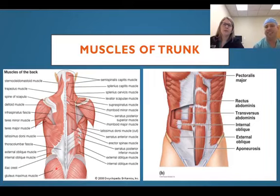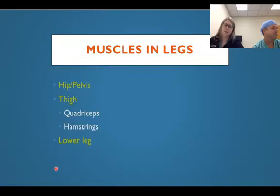All right. So that's muscles in your abdomen and your back, which make up your trunk. Muscles in your legs basically go from your hip and your pelvis all the way down. That includes your thigh, which you have your quadriceps in the front, and then your hamstrings in the back of the leg. Quadriceps, quad meaning four. There's four muscles that make up your quadriceps musculature and common tendon, and then there's three hamstring muscles in the back. But there's a lot of other muscles in your thigh region. We're not going to go over all of them, and they have a lot of overlapping functions as well.